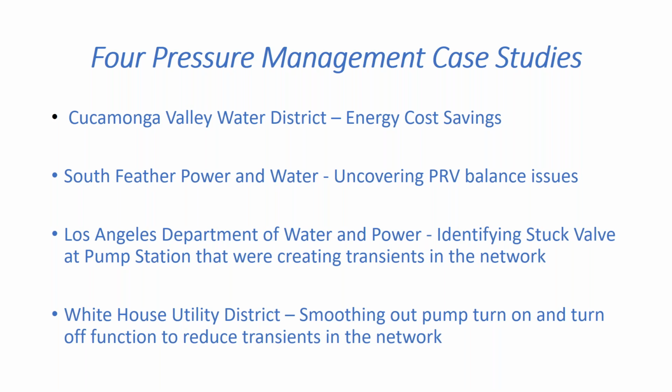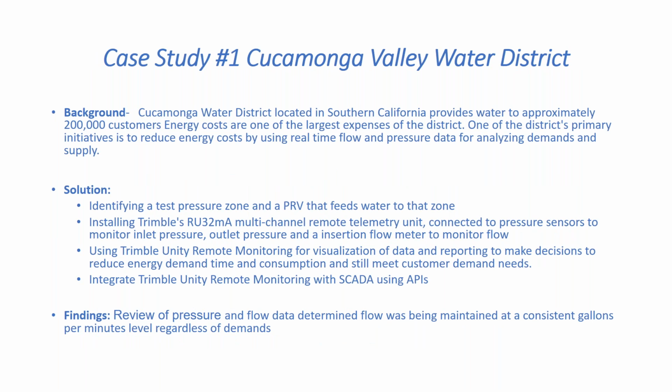First one is with Cucamonga Water District, and it's related around energy cost savings. The next one is South Feather Power and Water. That is focused on uncovering PRV balance issues. The next one is the Los Angeles Department of Water and Power. It's identifying the stuck valve at a pump station that was creating many transients in their distribution system. And then finally, we'll talk about White House Utility District related to smoothing out pump turn on and turn off functions to reduce transients in the network. So 4 different types of case studies, but ultimately the benefits end up being very, very similar. So let's go into the first case study right now.